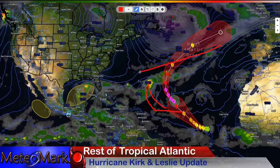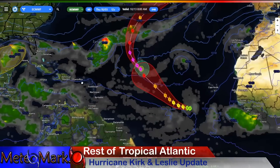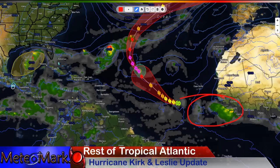I do caution you, though, this trough to the north is heading pretty fast here. This was the same trough that was supposed to pick up our Gulf of Mexico system, and it may not end up doing this for this system either. So we'll have to keep a close watch on that. And then Cape Verde season, look at this. We're still spinning off some strong waves here.